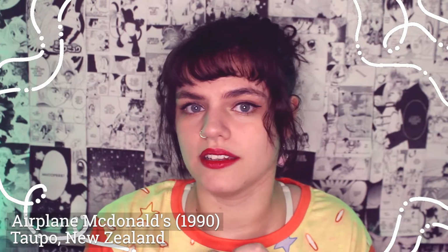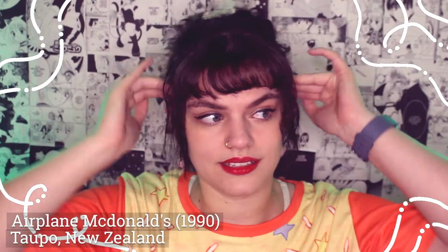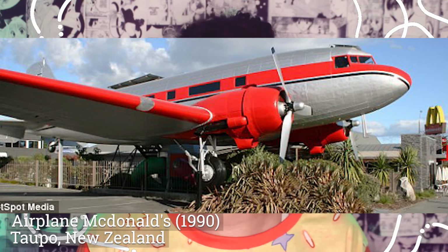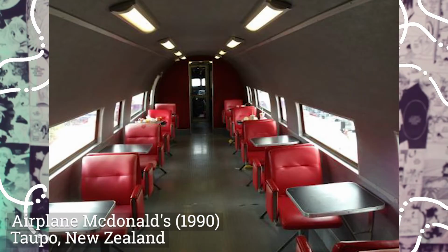And now we're gonna get exciting. Airplane McDonald's. This is in New Zealand too, which is extra fun because I'm like, what do they sell at McDonald's in New Zealand? Is it different? Is it the same? Well, basically the backstory with this one is originally this property was a car dealership that purchased a retired airplane. They were called the Airplane Car Company, and then McDonald's bought the property. The plane was included with the property, and so they renovated it into an eating space for a McDonald's.